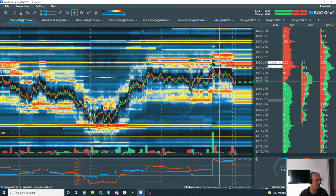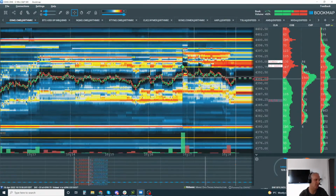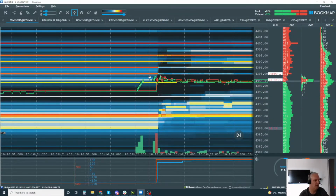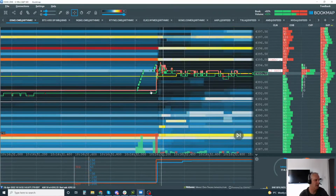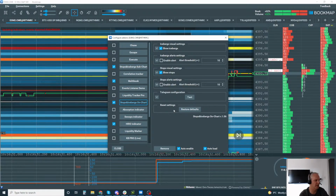Okay, so anyway, that's a nice move here, and you can see these really quick moves like this are typically stop runs. Okay, a sweep of the order book like this. This is a beautiful sweep here. In fact, let's turn on the stops and icebergs, and then we'll take a look at some of these other markets here.